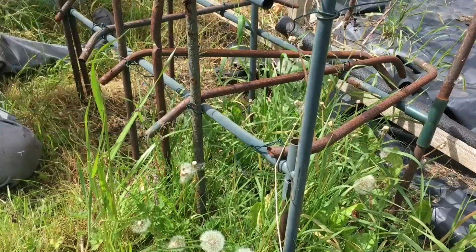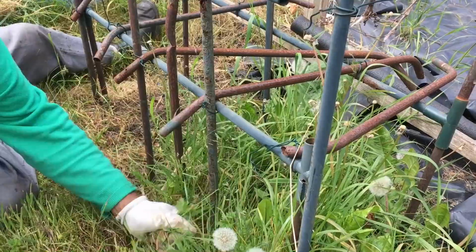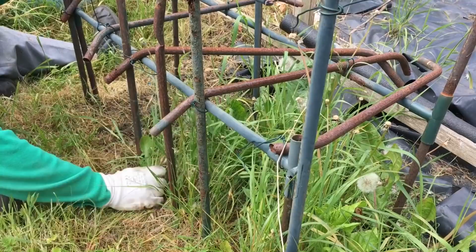So my dad's getting this place ready for the giant tomatoes that we grew last year. So that's just removing the weed and grass from here before we plant them.